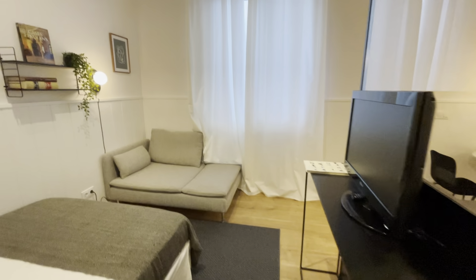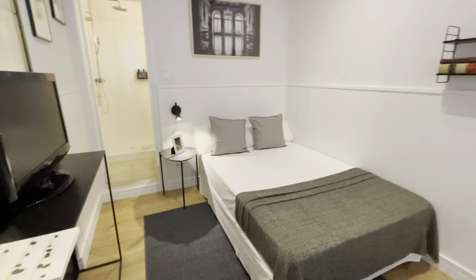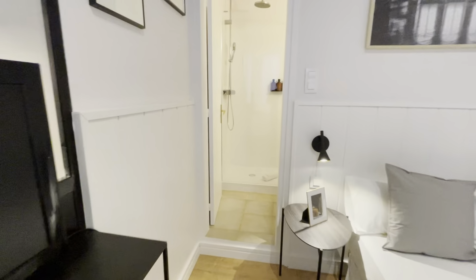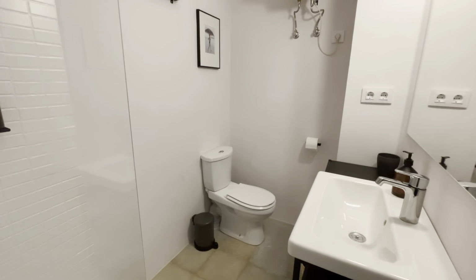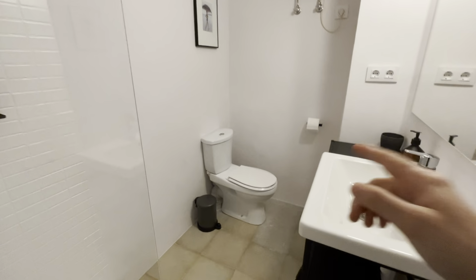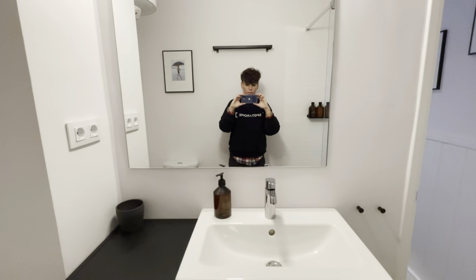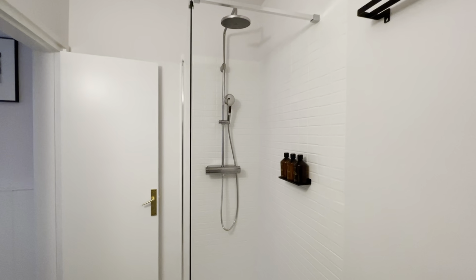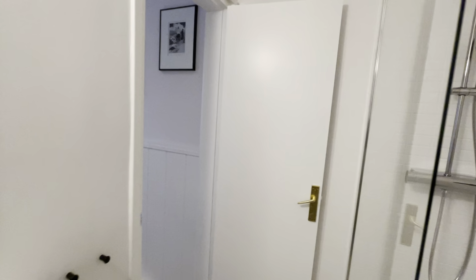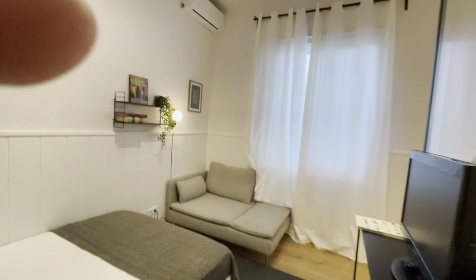So now I'm going to show you the bathroom. I think it's a big bathroom. It's not. There is here the toilet, the sink, a mirror, and the shower. Okay. All is so clean. And very new. So perfect.